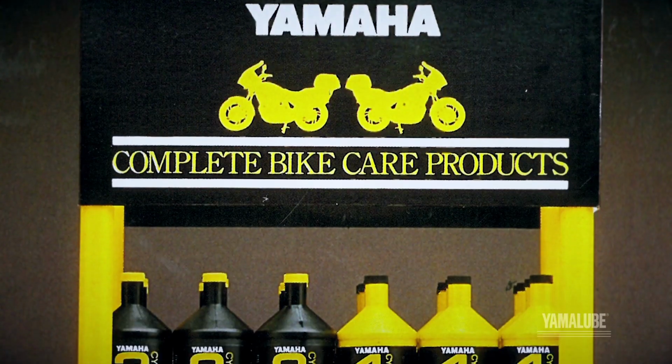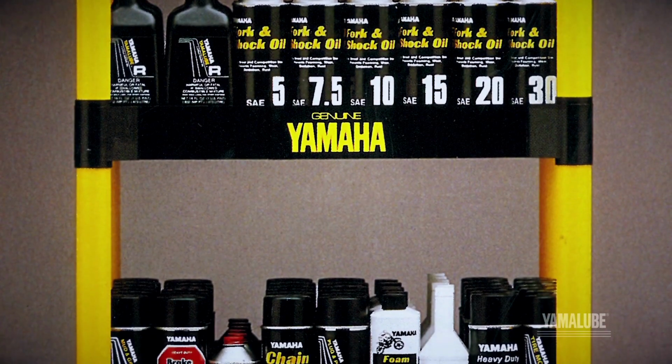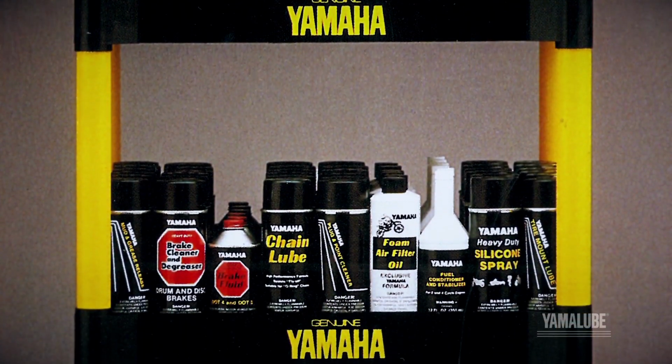I started nearly 40 years ago racing in the racing department using Yamalube two-stroke products around the late 70s. These products won many championships for Yamaha, and we transitioned into the new four-stroke products as well. We started using Yamalube when it first came out, put it in a race bike and went racing and won 2 American championships with it.